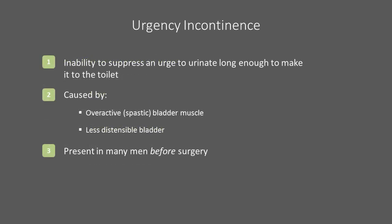Urgency incontinence is urine leakage that occurs because a man has a sudden, strong urge to urinate and cannot get to the toilet in time. It is usually caused by changes in how the bladder functions, causing it to have uncontrolled contractions, like small spasms, which are associated with sudden urges. This is called an overactive bladder.